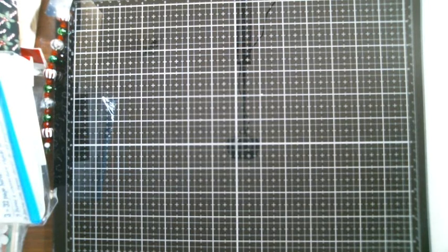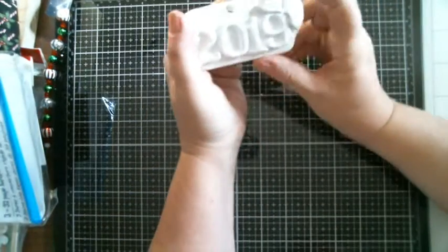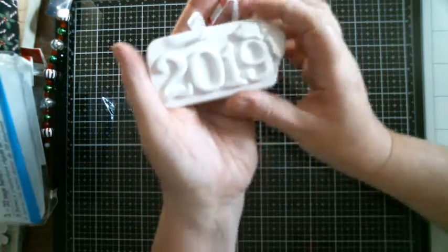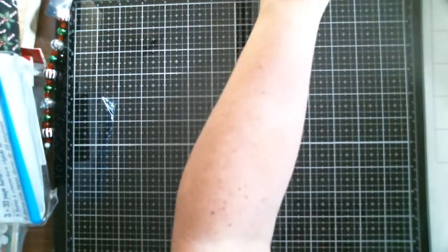Alright. And not too bad in the box yet. And she sent me an ornament. It says 2019. I'm going to paint this. That's cool. I'm going to put that right there so I don't get bruised.